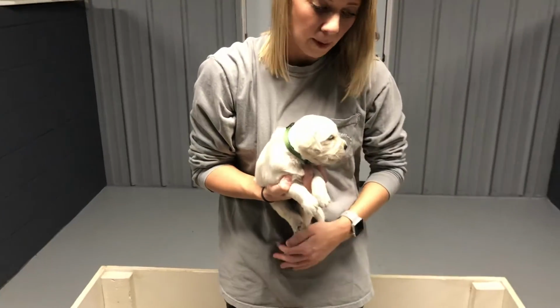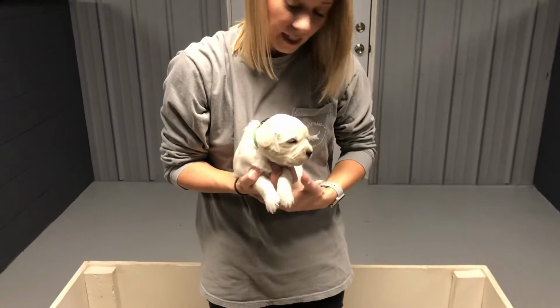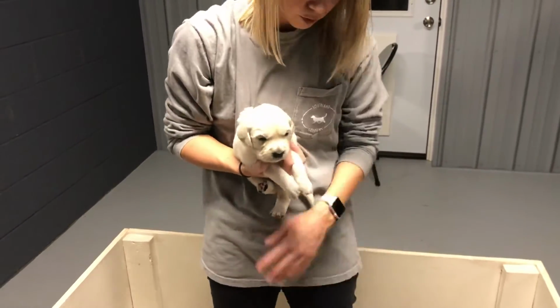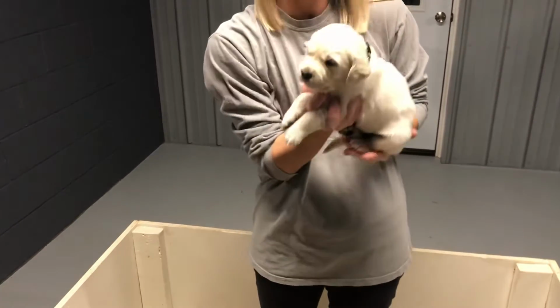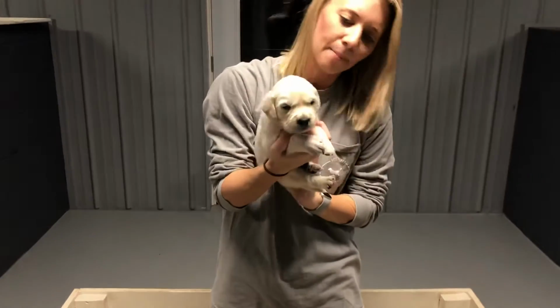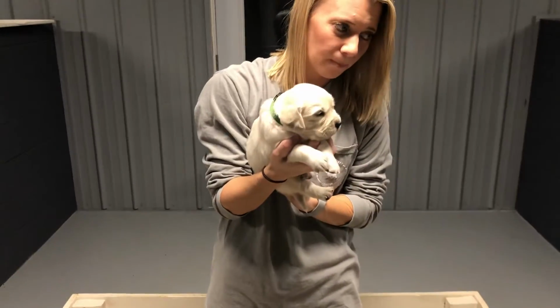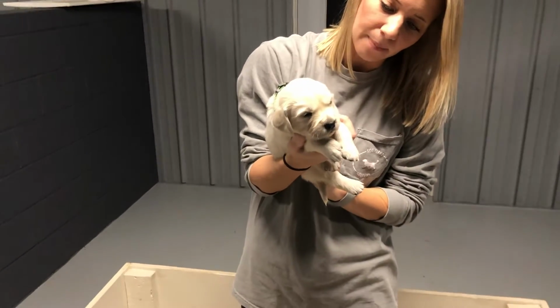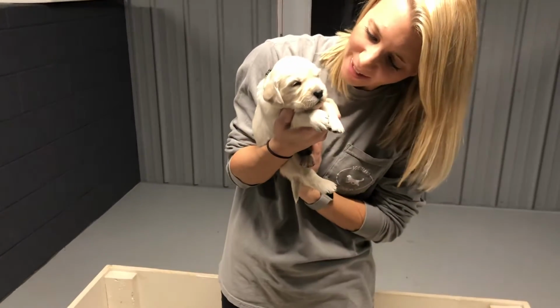Very laid back. He'll get up and play. I mean, he's still a typical puppy, but he's the first to crash, and when they're all running around and jumping on each other, he'll just go over to his own little space and go to sleep. So this is Mr. Green, 3.6 pounds. So you're going to fall asleep right here.